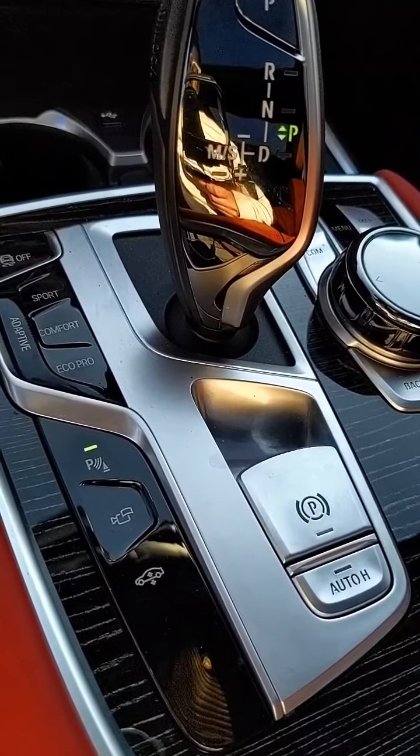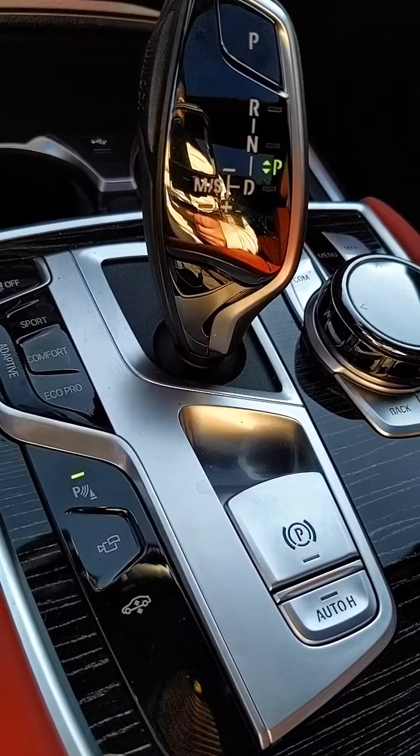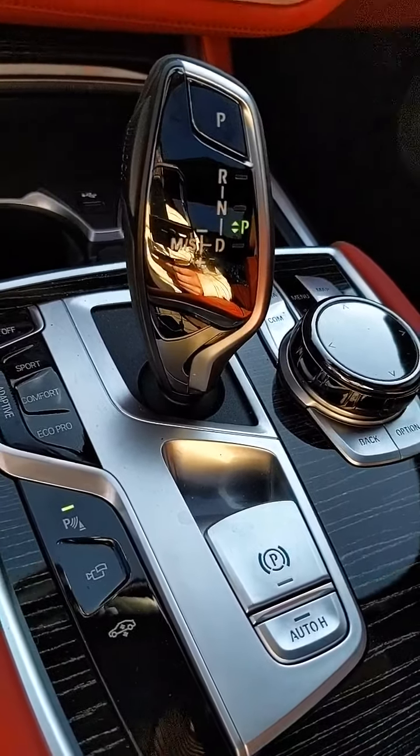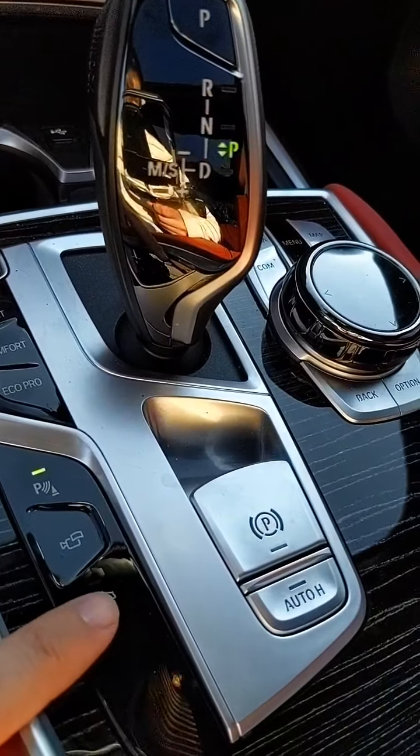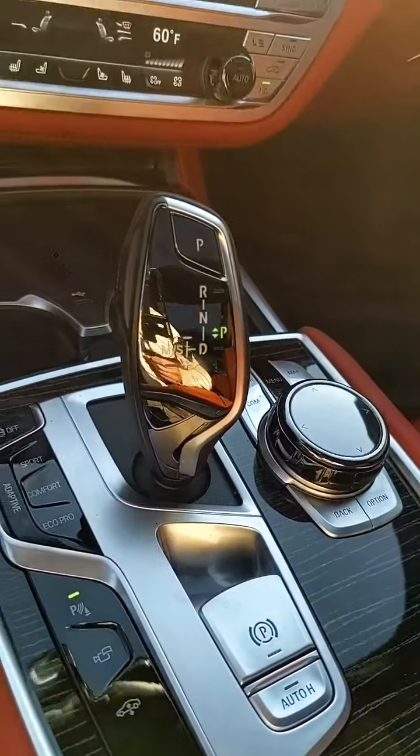In addition, you have a nose lift system, which is pretty cool. The front of this car is quite low due to the M Sport package and the more aggressive bumper. And the nose lift is going to help you not scrape that, and is toggleable right here next to the parking buttons.